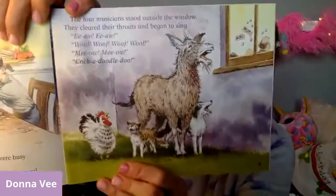The 4 musicians stood outside the window, and they cleared their throats and began to sing. Yaw, yaw, woof, woof, woof, meow, meow, cock-a-doodle-doo, cock-a-doodle-doo.